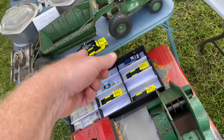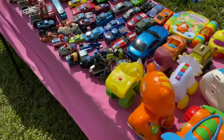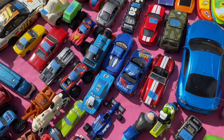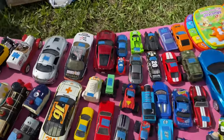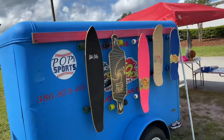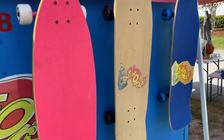Can you do 4 for $10? That time of year, hit or miss. Got a few things. Let's go home and see what we got.